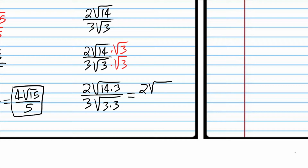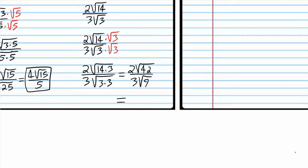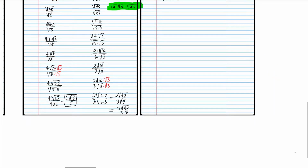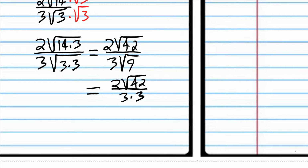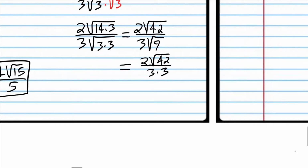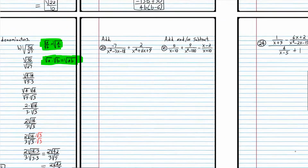And then we end up with 2 times, that would be a 52. 14 times 3 is 52. Actually, no, that would be 42, I believe. It would be 42. And we get 9, root 9. But of course, root 9, that's just 3. So we end up with 2 root 42 over 3 times 3. Let me find some more room here. So now we have 2 root 42 over 9. And there you go. So if you got that one right, good job. That was the hardest of those problems where you have to rationalize the denominator.